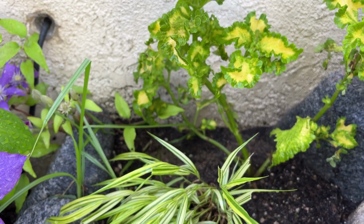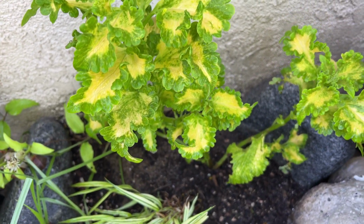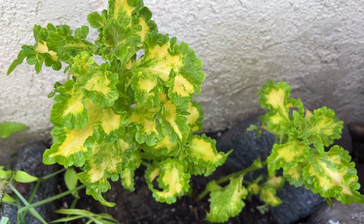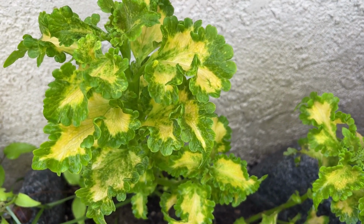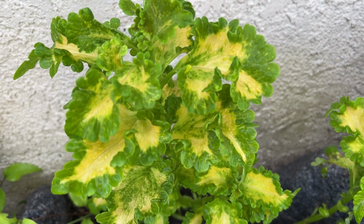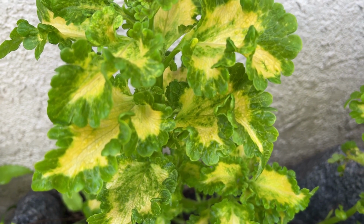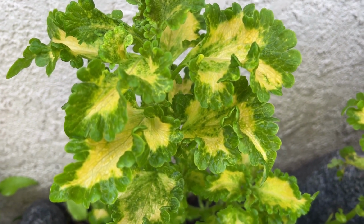And let's not forget the beauty of foliage. I know we all grow things for the blooms, but look at the beautiful foliage on this coleus. In my opinion, that's just as beautiful as a flower, and it lasts a lot longer too.